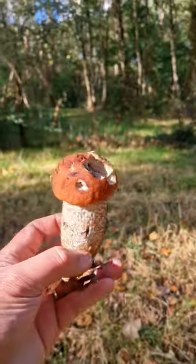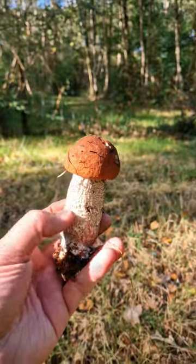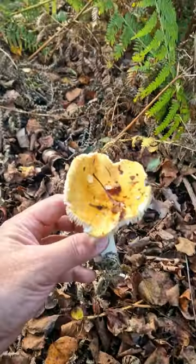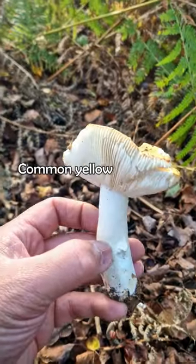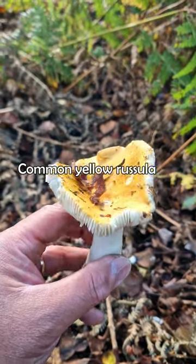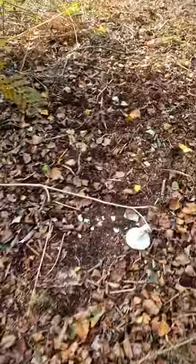Another one. Yeah, very nice looking Russula. There's another one here.